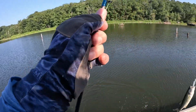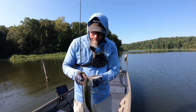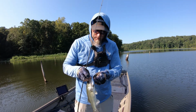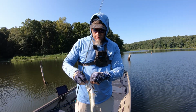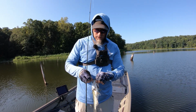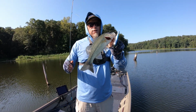Got one. Welcome back to the channel. Started the morning off throwing a buzzbait up shallow on a little square bill, and got a few bites on that, but we've pivoted out to this standing timber in the middle of this creek. As tempting as it is to go up shallow, and I'm not saying we're not going to go back up there because there are some pads we're going to flip, I'm staying along this creek channel.